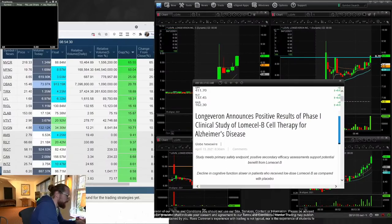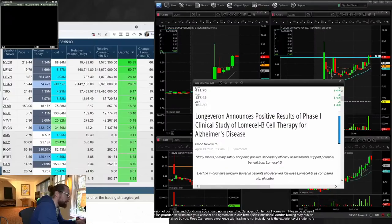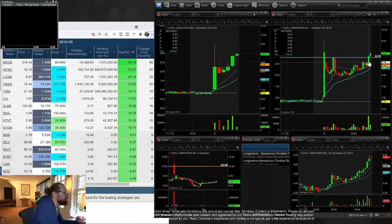So I think there's a good chance that people will be shorting into the first moves, given the choppiness that we've seen in the market recently. So right now I'm not eager to jump in it while it's extended. I'd wait for a better opportunity. The high is 9. The high of day, though, is 9.50.